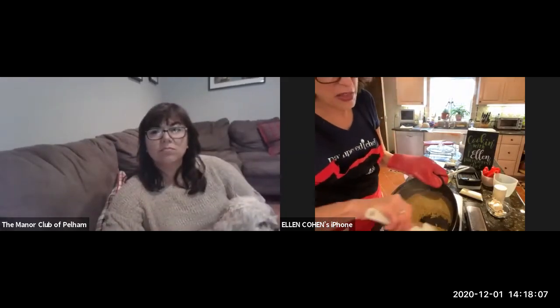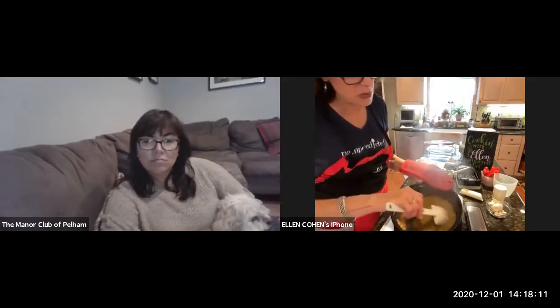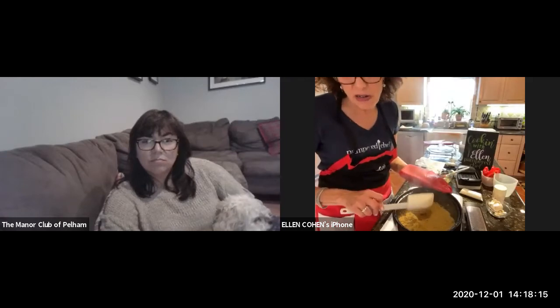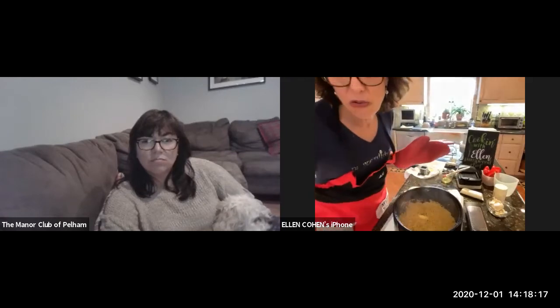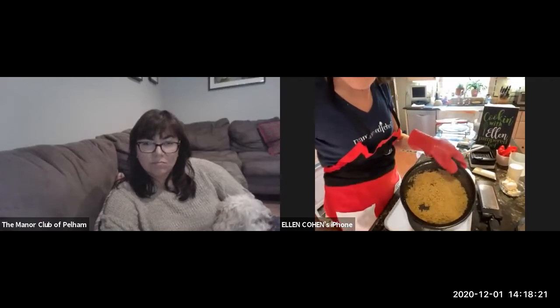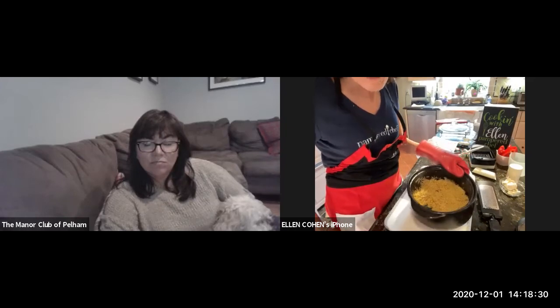All right, so that broth is basically all absorbed by the quinoa. Now, you know that quinoa is a grain, but it's a very, very healthy grain. So this is something that anybody who's maybe on a diet or on Noom, my husband is doing that Noom diet, this is really very, very healthy. It's great.